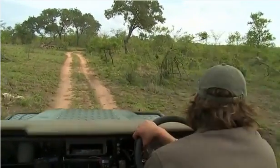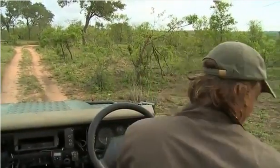So Anna-Marie says, ground hornbill. Thanks, Brent. I wanted to see one this morning. Anna-Marie, I want to see one every morning and every afternoon.